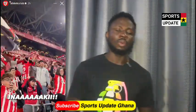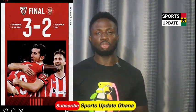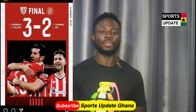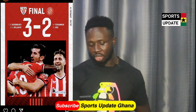Now, someone would say, how did the game end? Was it 3-1? Well, it ended 3-2. Girona managed to get a consolation goal in the game to make it 3-2. But if not for Inaki Williams' goal, the game would have ended in a draw.